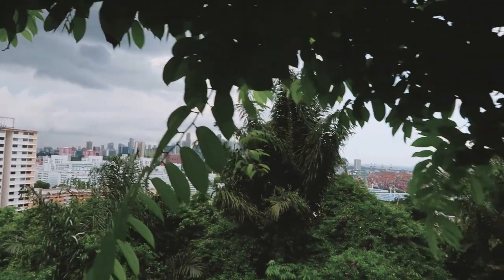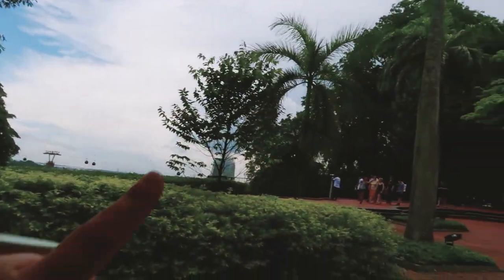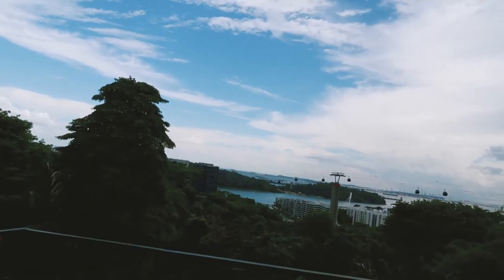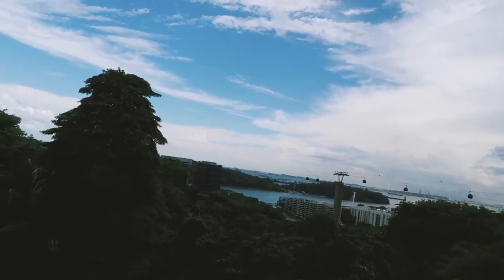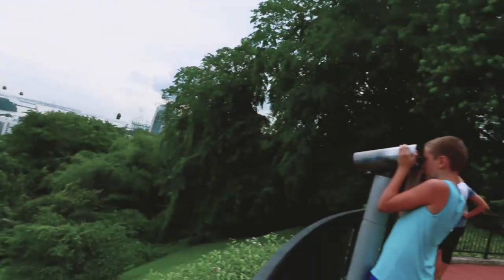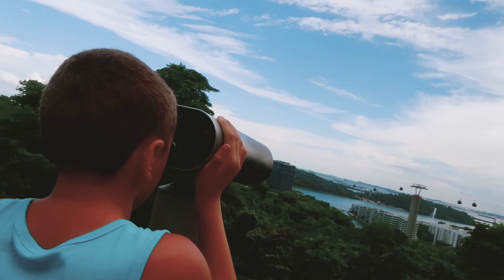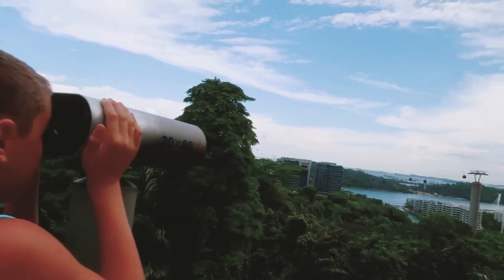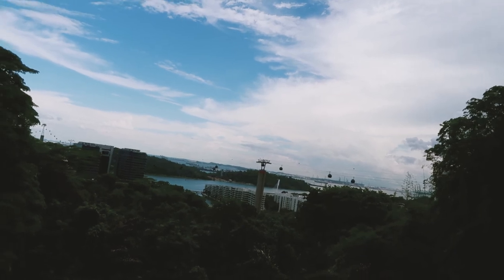But these views. Got a view this side, and I'll show you that view. We'll go over here. And look, here are the views. Not that spectacular, to be quite honest. What can you see? You can see the people inside the, what's it called? Cable car.